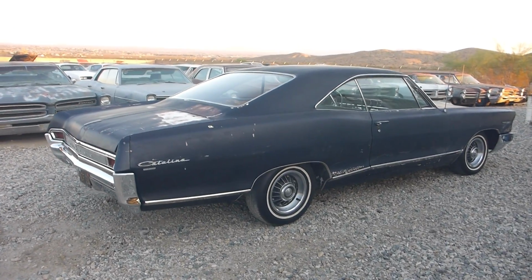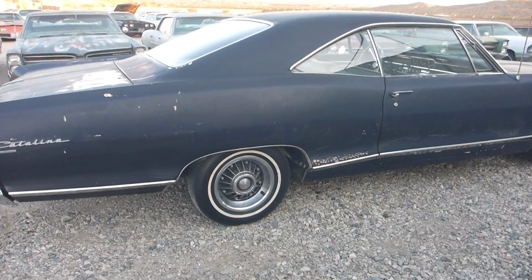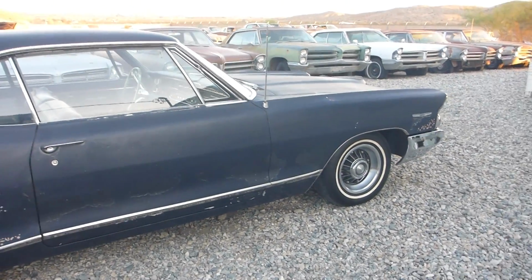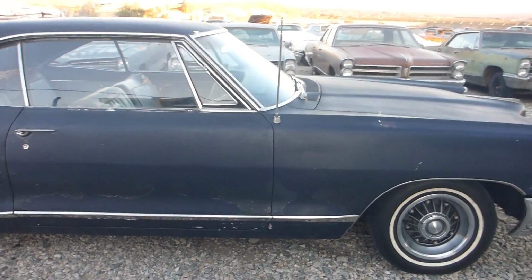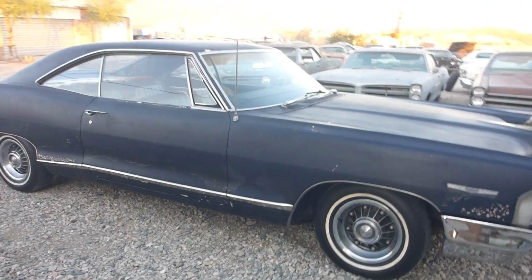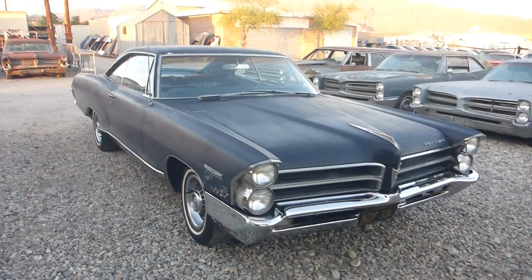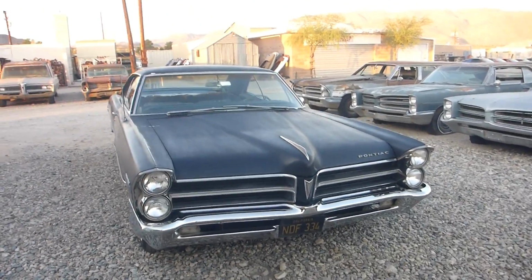Original 4-barrel 389, 8-lug wheels. We did put some decent tires on it. The 8 lugs are in amazing condition. We had them off, and we checked the specs on them, and they were great. The front wheel bearings have been repacked. We put new wheel cylinders on it, and a new master cylinder, and a water pump. When we pulled off the water pump, it still had coolant in it, and the timing cover looked like new money. So it was pretty nice. Original black California plates that came with the car when it was new.